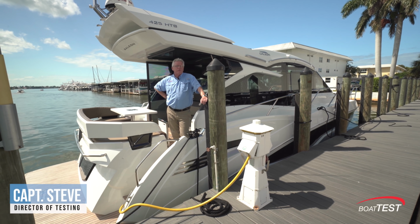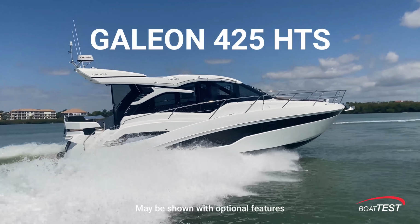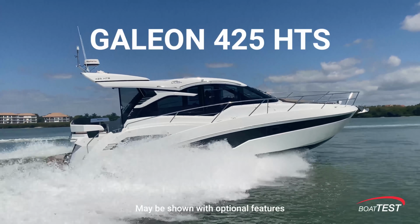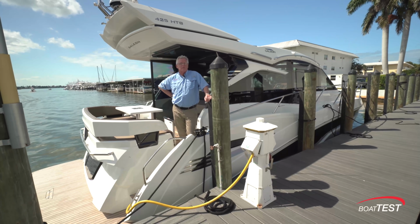Galeon is built off the huge success they had with the 485 and made this 425 HTS. I'm going to go over the operational features and put it through a performance evaluation. For BoatTEST.com, I'm Captain Steve.